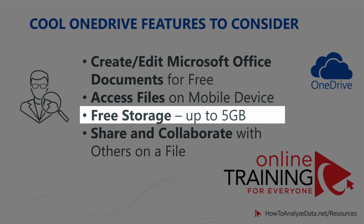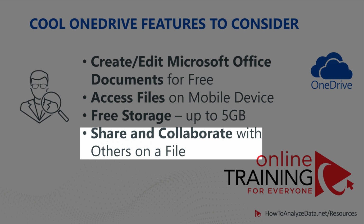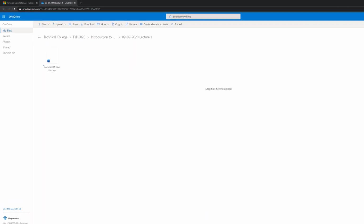Because you can work on the Microsoft Office documents, you can also share and collaborate on Microsoft Office files with others. If you're working on a student project with a group of people, you can create a document on OneDrive, share the link with people, and work together on the project. Let's look at how you can share the document and work together on the same document in OneDrive.